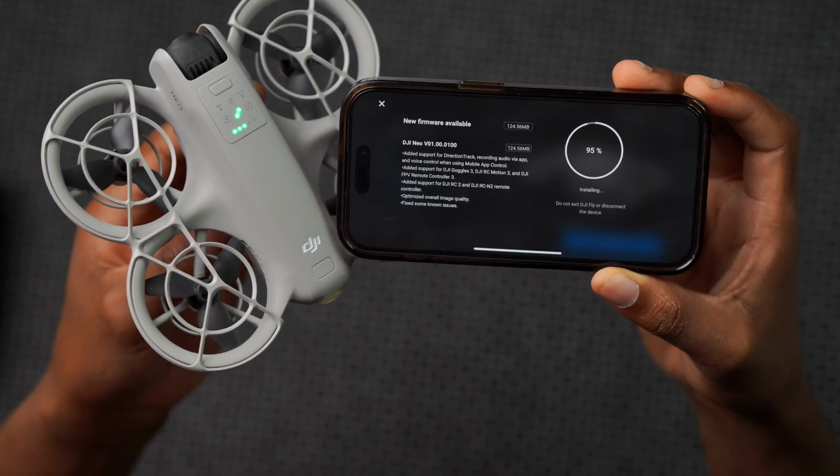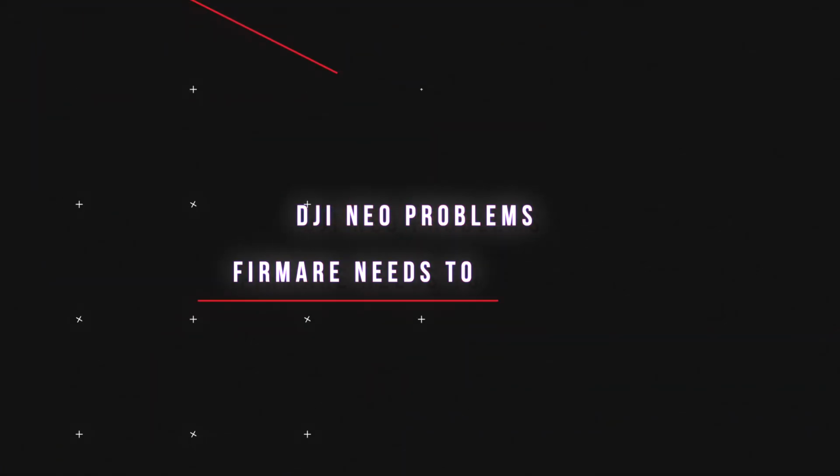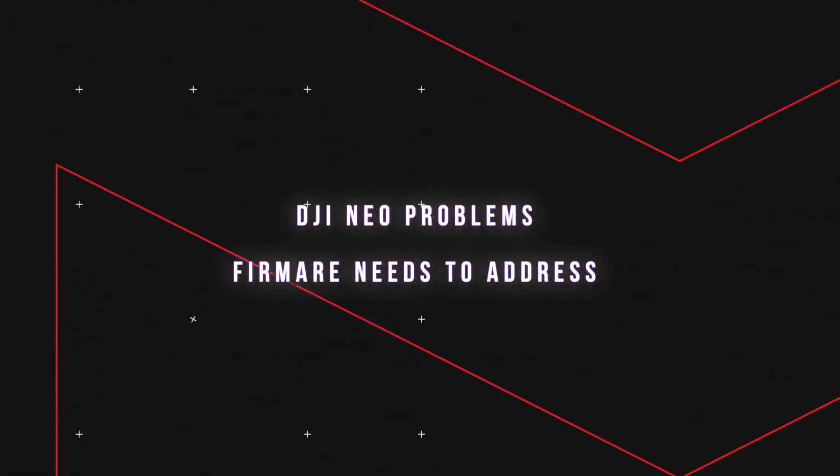So DJI firmware updates can be powerful, but there is a problem, or should I say there are problems that I feel DJI needs to look into, that firmware can possibly address. And here are some of those issues.